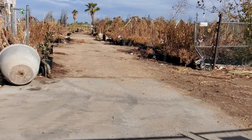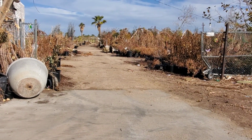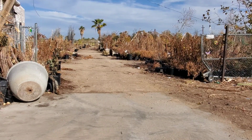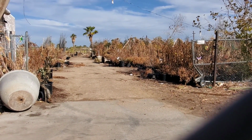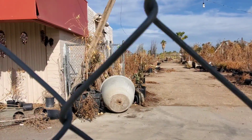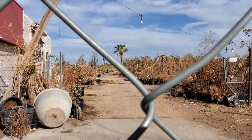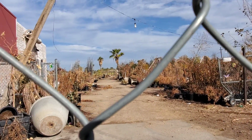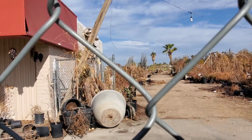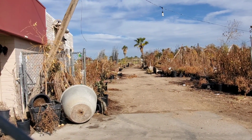And I apologize, that's out of focus. There we go, that's better. Sorry. Bunches of cactuses in there. Probably some citrus trees, things like that as well. So I'll take a look over on the other side. As I said, I'm not going to try to go in, I don't think. But it does make me really sad that this happened. I have no idea why.